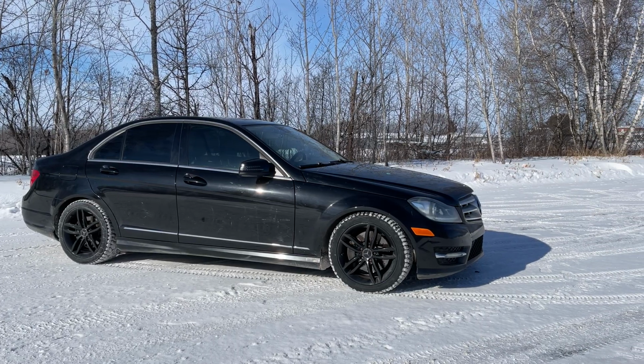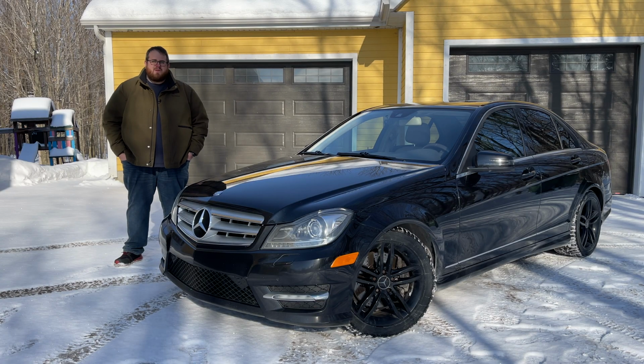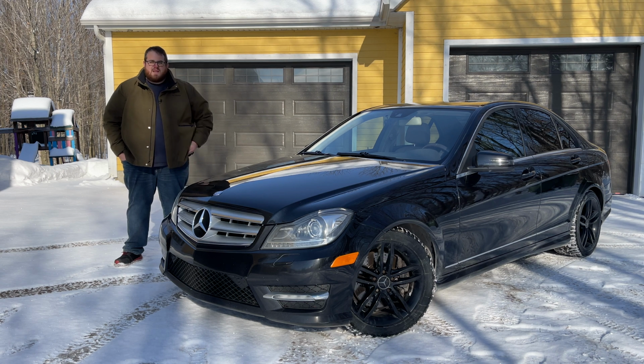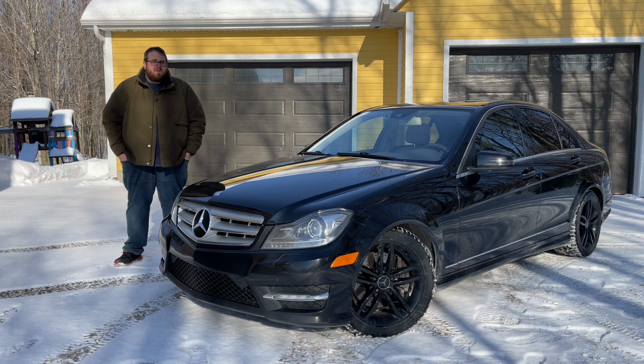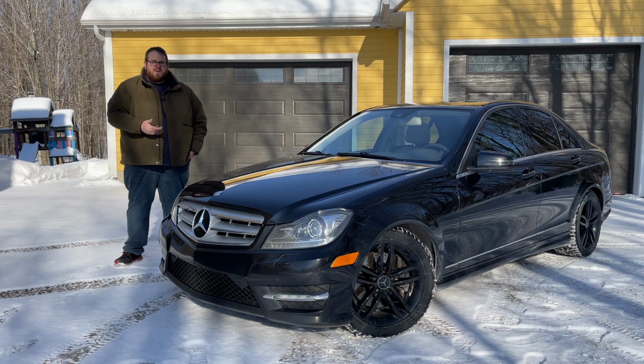Now, back in 2013, when this car was new, there were a couple options here in Canada. The C250 was a 4-cylinder, rear-wheel drive only. You could have had the C300 4matic, which this one is. They also had the C350, which was rear-wheel drive or 4matic. So it really depends on what you wanted out of your vehicle. The C350 is a little bit more desirable for people who are looking for a little bit more performance out of it. But when it comes to a daily driving vehicle, this is good enough.